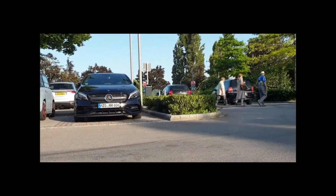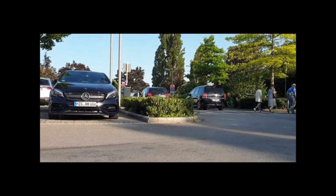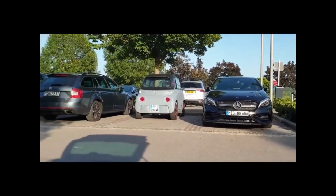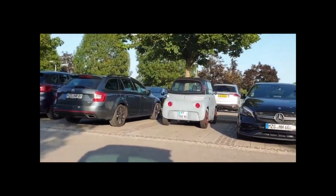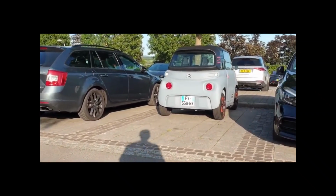As we look towards the future of automotive design, the Citroen AMI stands as a testament to the potential of innovative and sustainable solutions. So whether you're a lover of classic cars or a fan of cutting-edge technology, the AMI is a vehicle that's sure to capture your imagination.